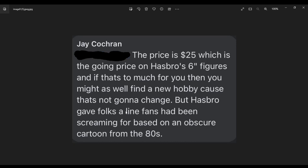But he said, somebody was talking about the cheapness. And he said the price is $25, which is the going price on Hasbro's 6-inch figures. And if that's too much for you, then you might as well find a new hobby, because that's not going to change. Dude, that was an elitist statement 5 years ago.